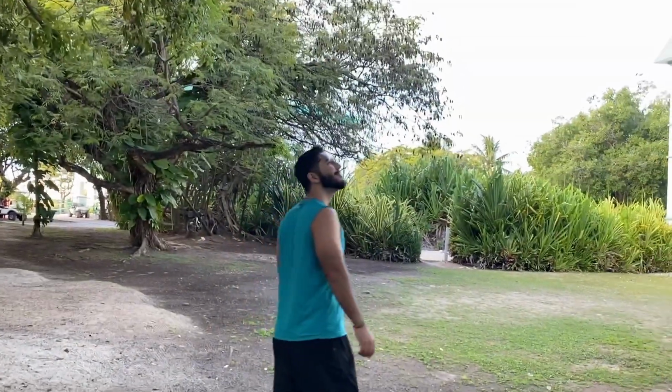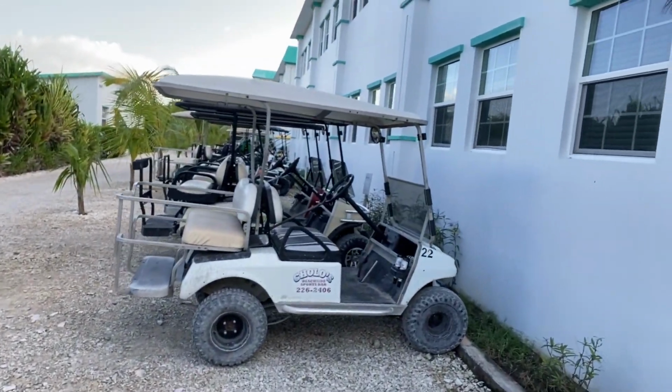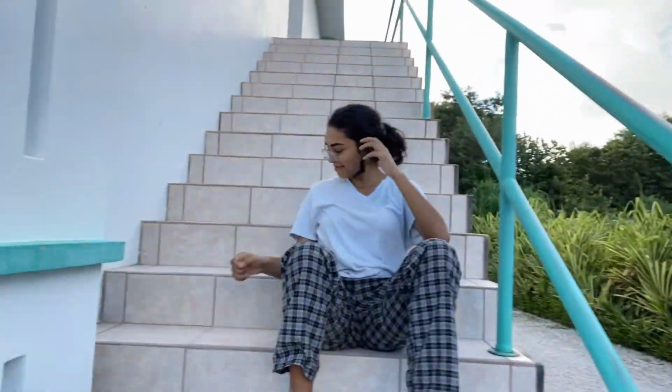That covers everything. Now we're headed back to where we started. Look at that, all these golf carts. That's ours. But nowhere to go. Nice place. Yeah. Let's go.